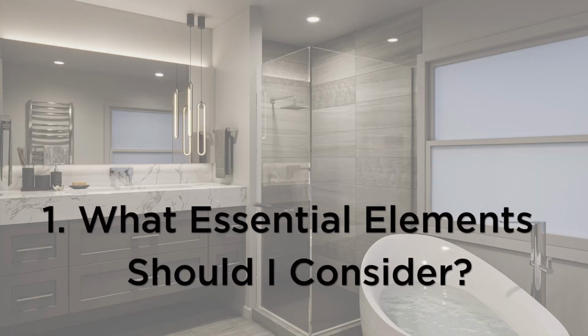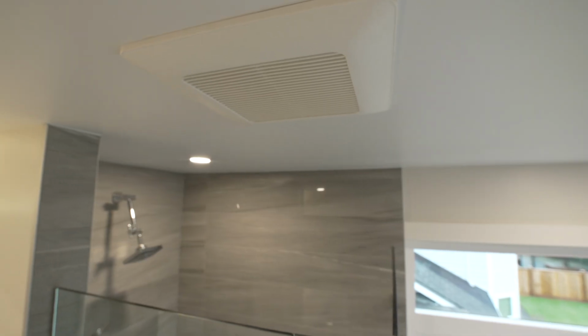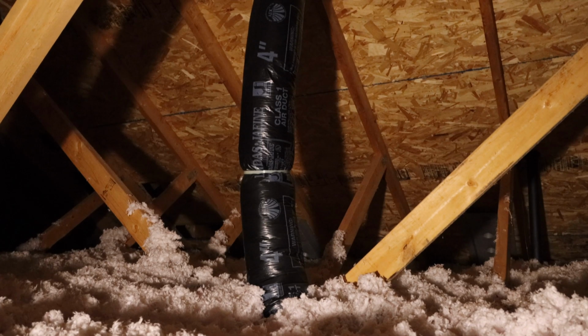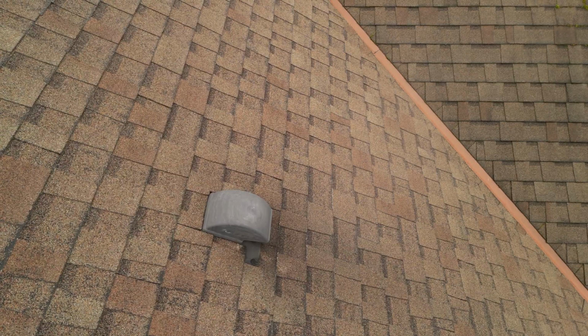What essential elements should I consider for a bathroom remodel? Well, first thing is you want to make sure that you have proper ventilation. Often I go into people's homes and I can see that there's too much moisture in the room and, say, the paint is peeling off the ceiling. So that is problematic. So you want to make sure, one, you have a bathroom fan and that it is properly ducted out to the outer part of the house, either the roof or the side of the house.